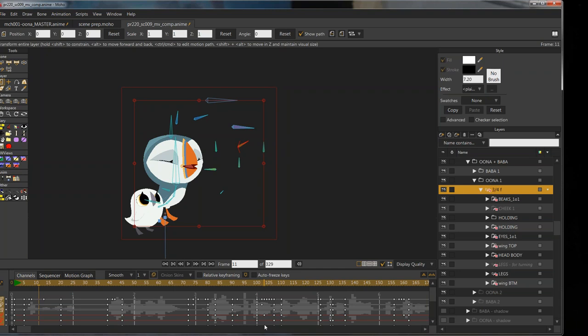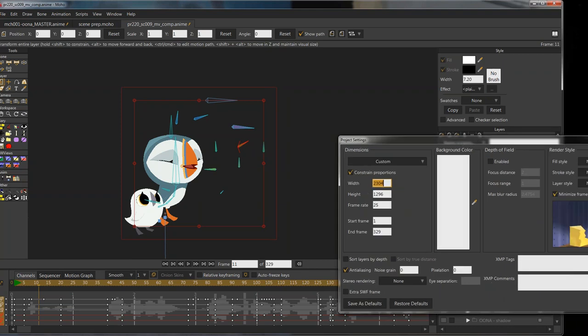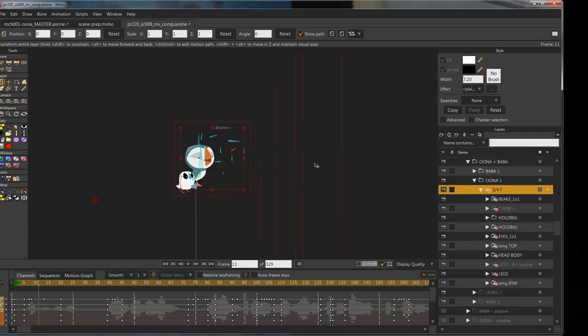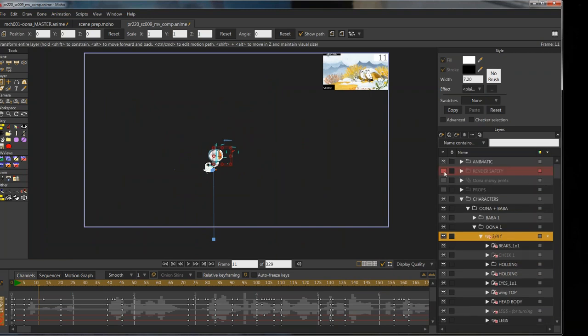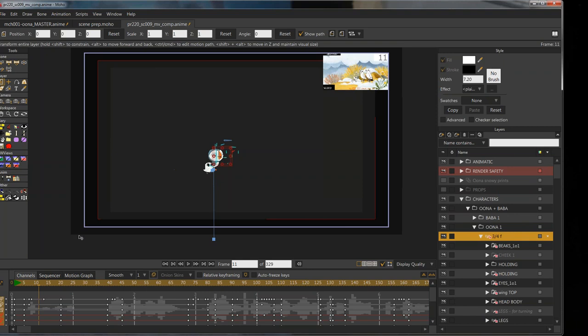What was the resolution of the rendered scenes in Puffin Rock? They were rendered to HD. Let me just check the project settings here. Our file constraints were 2304 by 1296, which is slightly bigger than HD, because we always render a little bit extra space for characters entering and leaving the scene in case the compositing team need to adjust the camera. So they always have that little bit of extra 10% space of a character on the edge of screen if needed, which is represented by our render safeties.